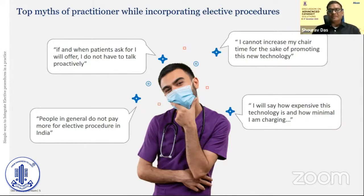The third, which is very geography based, is the differentiating factor that practices try to communicate to patients. They say, this is such an expensive technology, I'm giving it to you at a peanut price, posing that as value. That again doesn't work well. And the biggest myth that practitioners have all across is that patients do not pay, they do not have enough money, and do not understand.